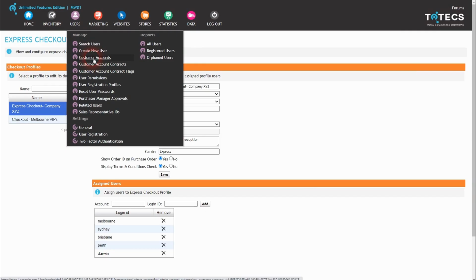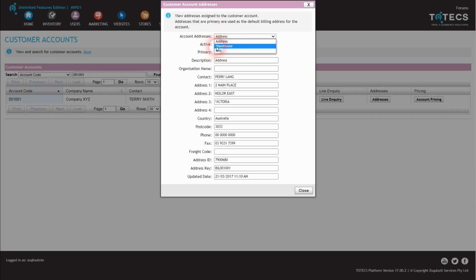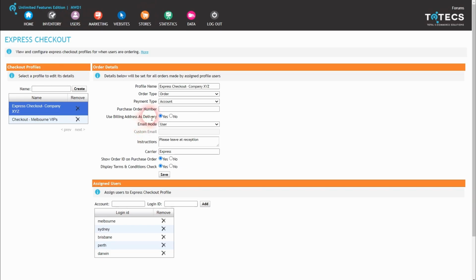So if we go into the customer account interface, for each customer account that we have imported into a project, if we click on the addresses button, we can see that an account may have many addresses assigned to it, but only one of those will be assigned as the primary address. And that is the address that the order checkout profile is going to use by default and assign against the order. And addresses can be marked as being delivery addresses or billing addresses or both. So the order checkout process is by default going to use the primary address assigned against an account and assign that to the order. And if there is a primary delivery address, it will choose that. But as this setting says, if that is set to yes, then it will set the billing address as the delivery address as well. Otherwise, keep them separate.